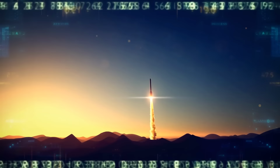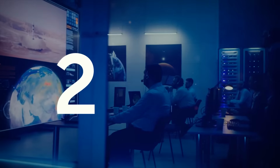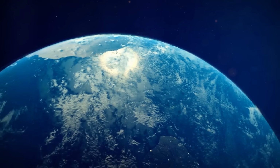People are launching a brand new telescope into space. It's the James Webb Space Telescope. It's scheduled to be launched at the end of 2021. A booster rocket will take off from Earth and reach orbit. Then, it'll deliver the telescope to a specific point between our planet and the Sun, where their gravitational forces are roughly equal. Plus, there's no light pollution in space, unlike on Earth's surface.